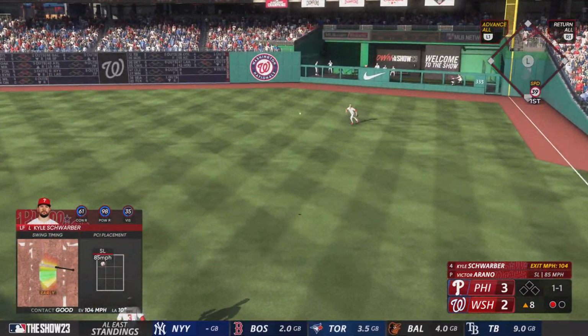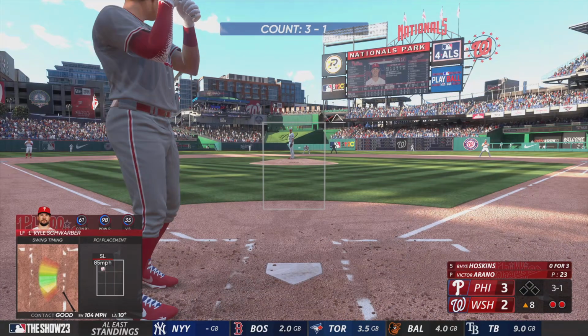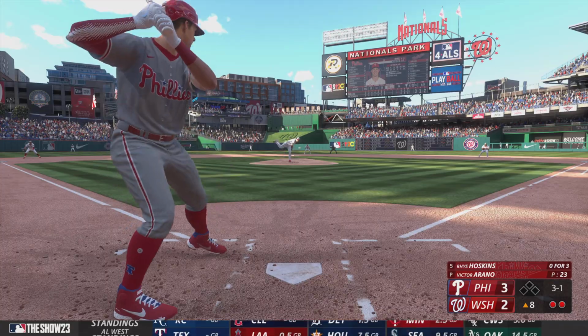And that one ripped into right. Schwarber out of the play. 2 down. Not fooled at all right there. He was clearly all over it, but sometimes you hit it too hard and right at someone. You're looking for one of those bloop hits to get a knock sometimes.